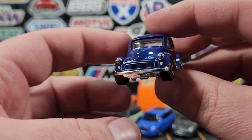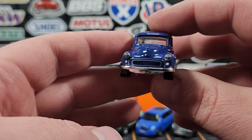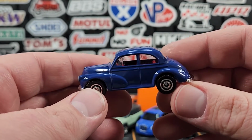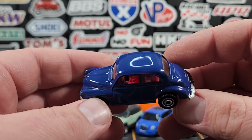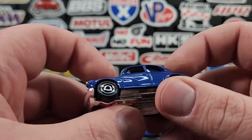Looks pretty good. The grille is nice and outlined, which looks good. Headlights look good. I do like the color. It's kind of a dark steel blue, which looks nice. Red interior, very interesting combination, but it does have a chrome base. So that one is pretty cool.